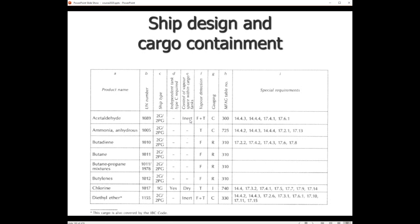So that means if ever in your life you will load or they will ask you to load butadiene, please consult Chapter 19 of the IGC code or whatever code is applicable to your vessel. And then you go to the last column, the special requirements, and you find a reference to Chapter 17, paragraph 2, subparagraph 2, and you read that, because that will be an additional requirement before you can load butadiene, and has to do, of course, with the specific characteristics of butadiene.